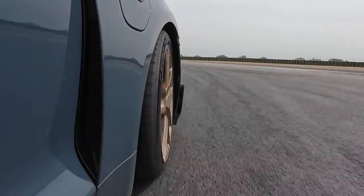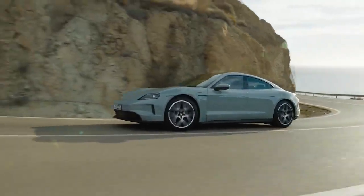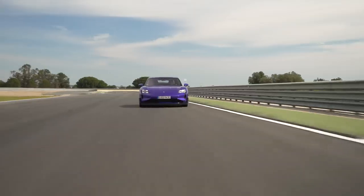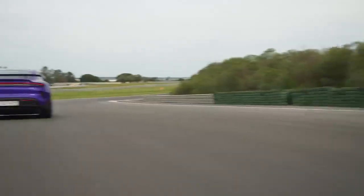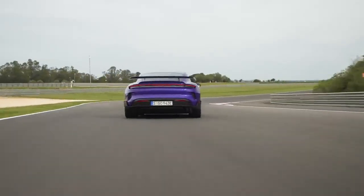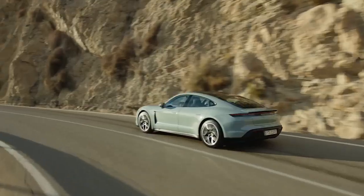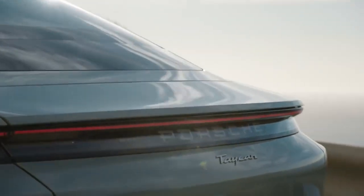That's because Porsche opts for a different strategy, and unlike the Tesla and Lucid, has a 2-speed transmission in the rear. With revised gearing on the Turbo GT, first gear allows for boatloads of wheel torque for a great launch off the line, while second gear now reaches a higher top speed, 305 kilometers per hour or 190 miles per hour. Both the front and rear are permanent magnet motors, with a new, more powerful motor in the rear.